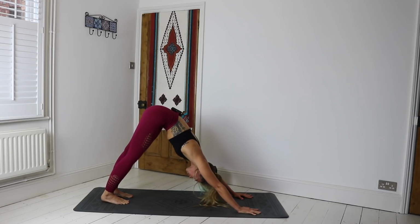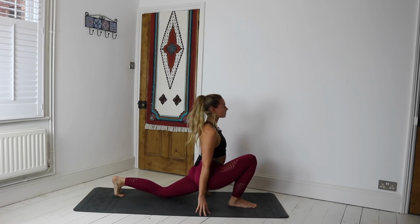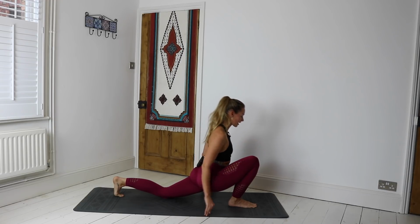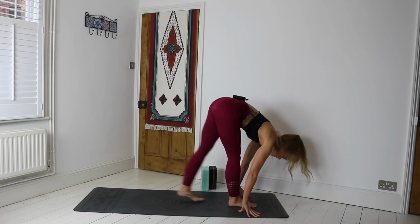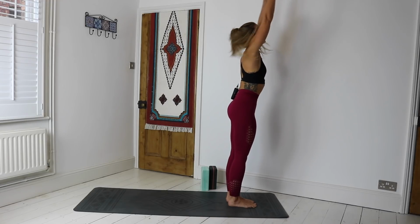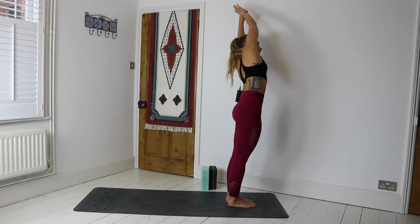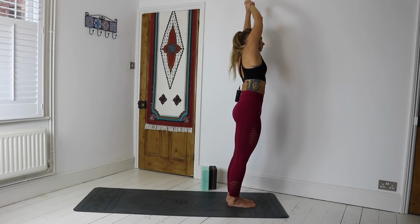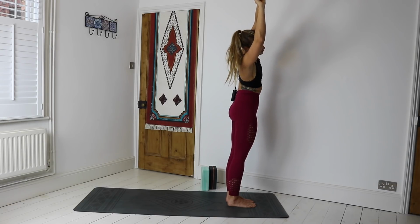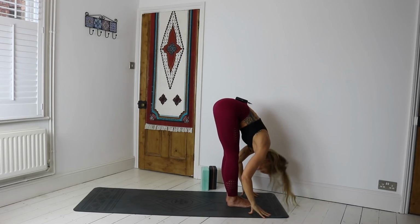When you're ready, stepping right foot forwards this time, coming down to the low lunge, lifting through the chest. Placing the hands down by the side, bring that left foot to join, exhaling, forward fold. Inhale, sweep the arms all the way up. Take a side stretch over to the left side, opening out through the right. Coming back through center, take it over to the left. Coming back through center, exhaling, forward fold.